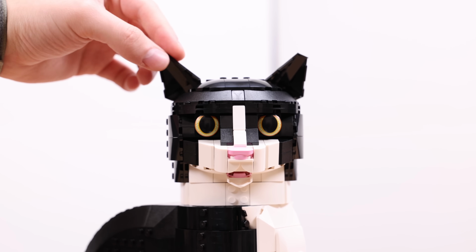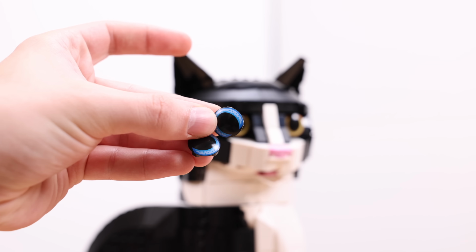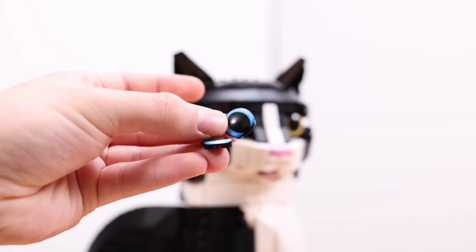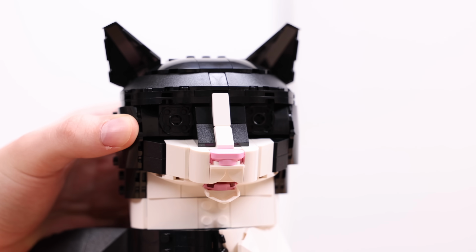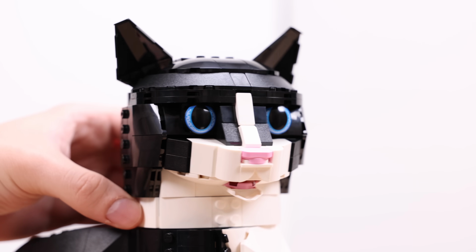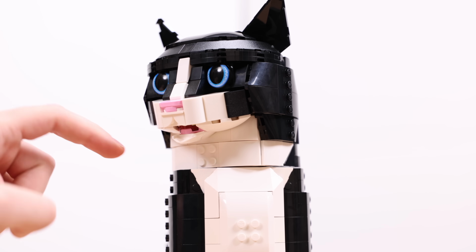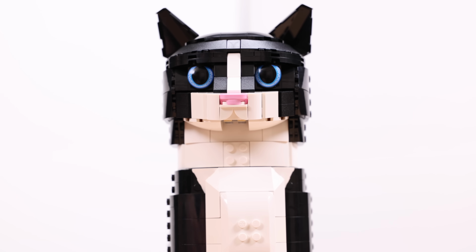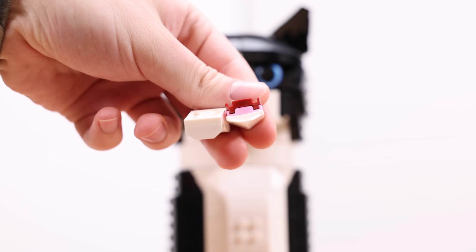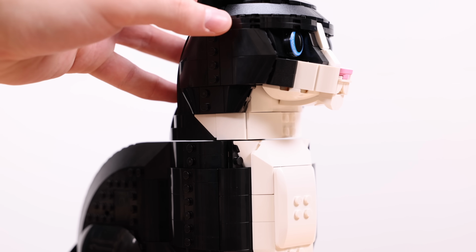Now, there are some more functionalities to the Tuxedo Cat. First off, you can take off the orange eyes and replace them with blue ones. Lego included 2 sets of printed eyes, so you can choose which color you like more. I personally favor the orange because they're not as daunting, but maybe you like the blue. Either way, I think the print of the eye is very well done, and you can also swap out the mouth of the cat, one showing its tongue and the other just a closed, more menacing looking Tuxedo Cat. It's really up to you whether you want a thinking cat or a derpy cat.